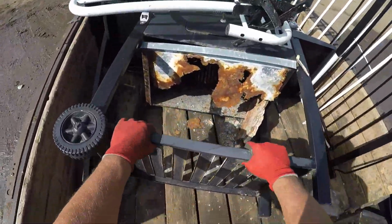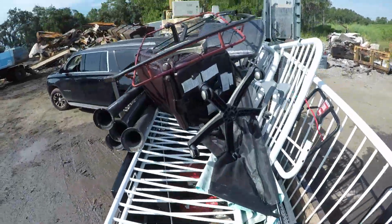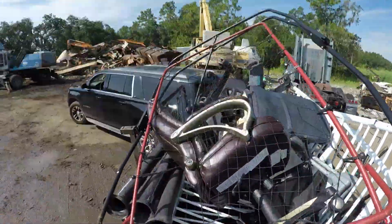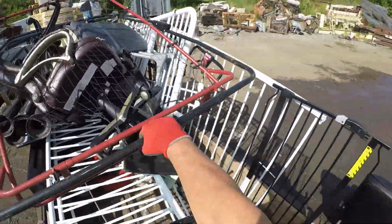I wish I would have known earlier, because I had a Broyhill chair the other day. Would have been amazing. Come on out of there, everybody.